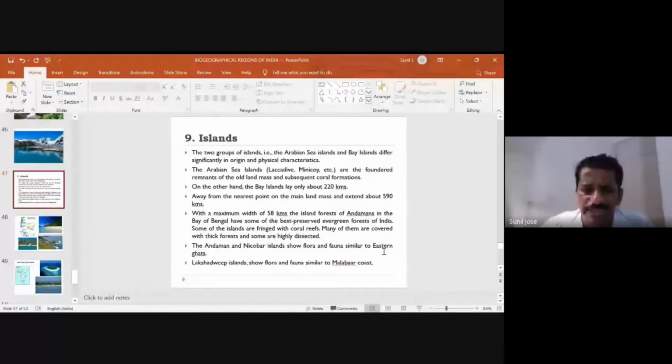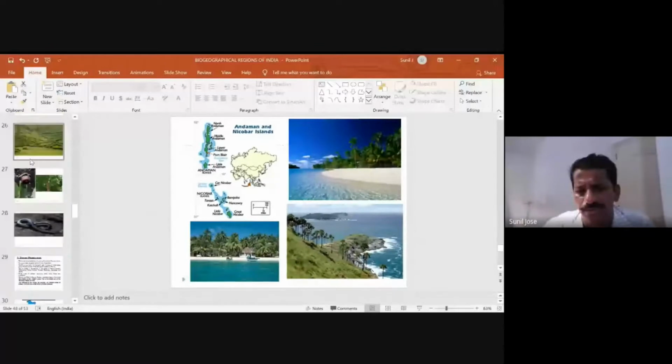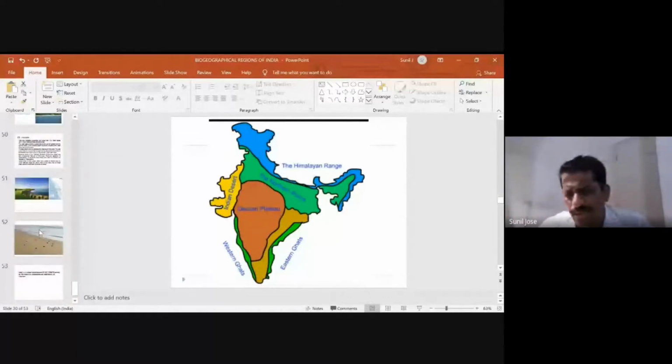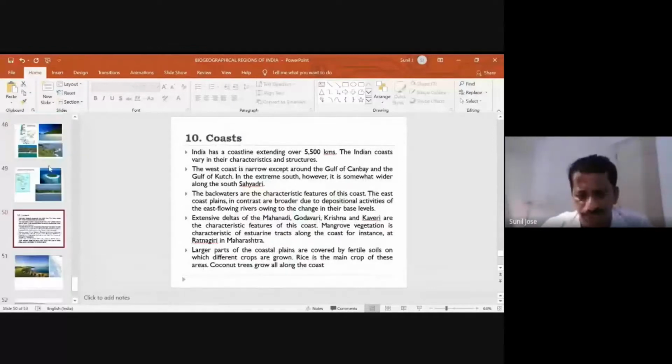So its flora and fauna is similar to that of the Eastern Ghats, because many of the animals of the Andaman Nicobar Islands might have reached here from the nearby Indian continent. That is why there is some similarity in the flora and fauna of the Andaman Islands with the nearby areas of India, like the eastern coast.